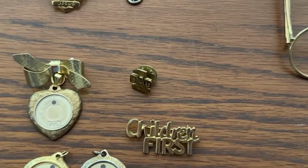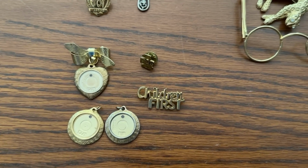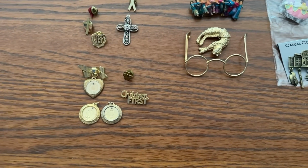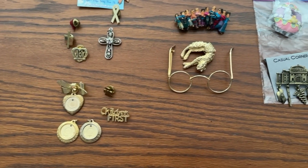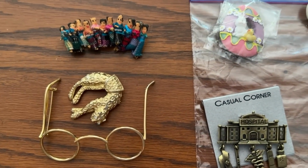You can see we have the #1 dad pin. I always used to joke with my kids that I'm not #1 dad, that I'm number 5,674. And I worked my way up each week. And eventually I did get to #1. But it took a few years to get there, folks. It made it more fun that way than automatically being #1.